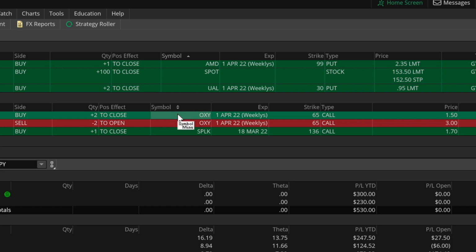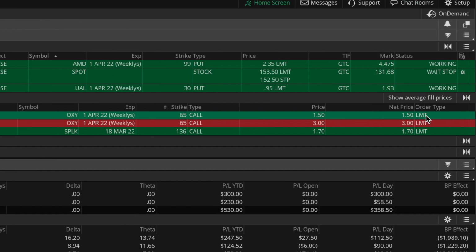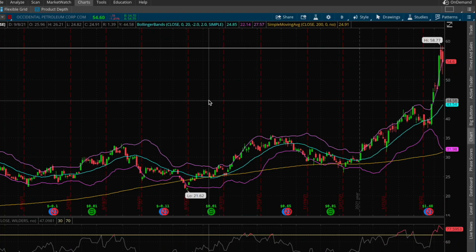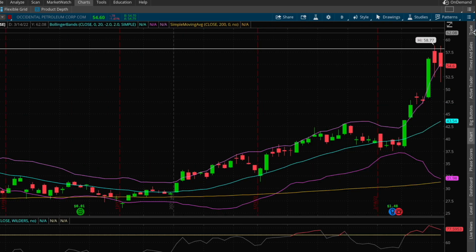Right, so with this order, as you can see, I bought back both contracts, 65 strike call option for a debit of 150, exactly half price there. Now, of course, I was definitely prepared to potentially hold this trade all the way to the expiration date if need be, but if we come to the charts real quick and already have OXY pulled up, today I got a bit lucky here and OXY had a major reversal very shortly after I made the trade.